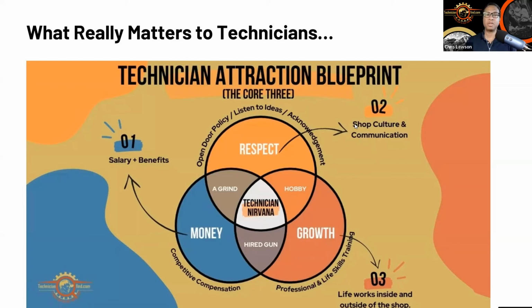So you really have to present a compelling offer in a different way that really communicates your benefits and the uniqueness of your shop. And how do you do that? You minimize the risk for the tech and you get them to consider joining your team by talking about the three things that techs really want. So this blueprint has placed hundreds of techs and it can help you too.